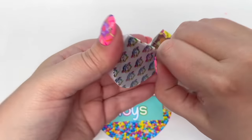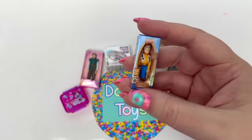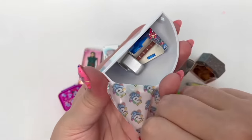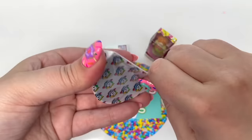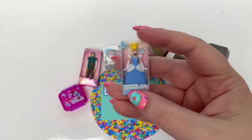Hoping for some ultra rares and some pieces to put in my collector's case. And we have a piece to go into my collector's case. We got Woody. Whoop. This is also new to my collection. We have the Hammer of Thor. Looks like we have Cinderella.